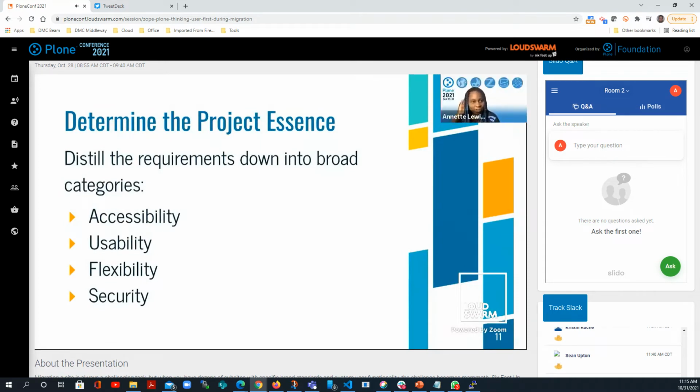So from here, whenever I'm dealing with such a big project, especially since we've got many living pieces, it's an active production website, there's many stakeholders. The first thing I like to do is distill it down into a few broad categories, so I can look at my requirements and say, okay, this is the essence of the project. With this scale of a project, I would think that comes down to accessibility, usability, flexibility, and security. And what these broad categories really are is just the purpose and essence of the project.